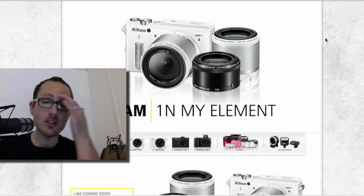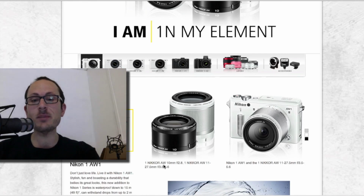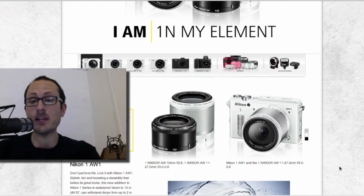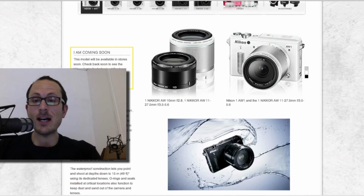So let's just take a little look at this guy. It's just been announced today. They've announced it with two AW lenses, a 10mm 2.8, plus the crop factor, and an 11 to 27.5 variable aperture zoom lens. So nice to see that there is a zoom available in this setup, though. When you're getting underwater cameras, the ability to zoom, especially if you're, say, using it snorkeling, you really do want to be able to have a zoom. Of course, it would be great if it was a constant aperture, but you get what you can. If you want to keep things small, variable aperture is how it goes.